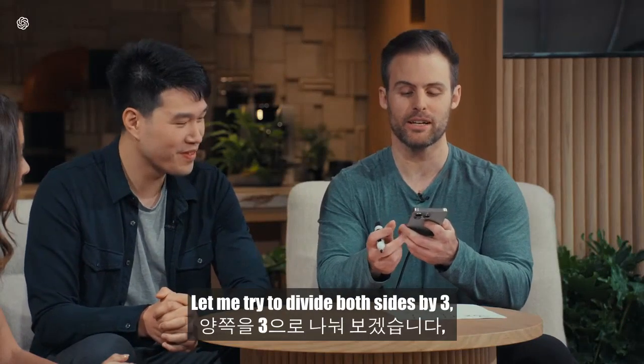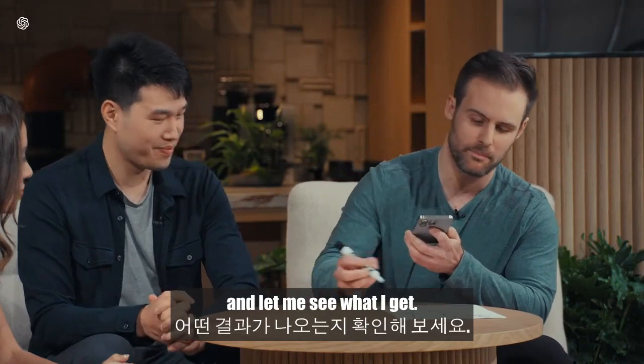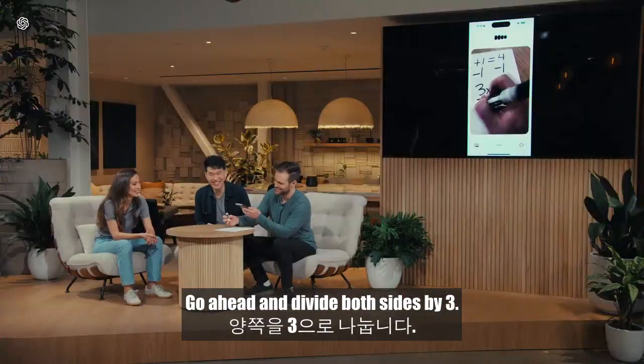Okay, I think it's division. Let me try to divide both sides by 3, and let me see what I get. Bingo! Go ahead and divide both sides by 3.